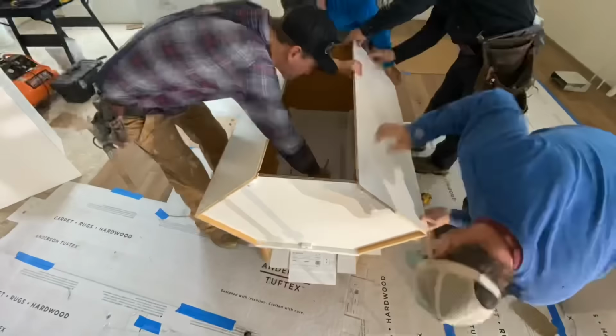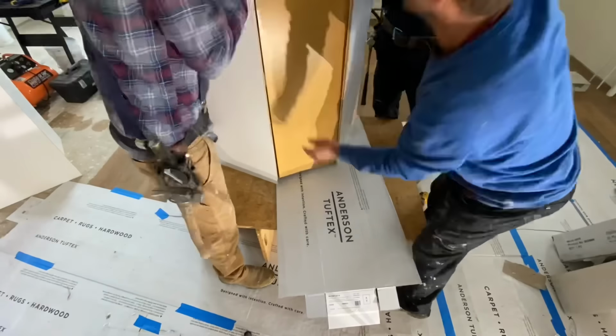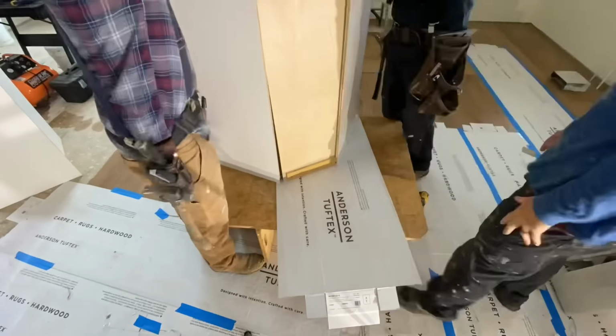If they decide, I want to go $20,000 or $30,000 on cabinets, then they owe the additional money to me. Which you could do easily. Yes. Now, going the other way, if they decide, I found some cabinets for $5,000, they get the other $5,000 back as a credit. So they can actually come in under budget, but it's on them to choose.